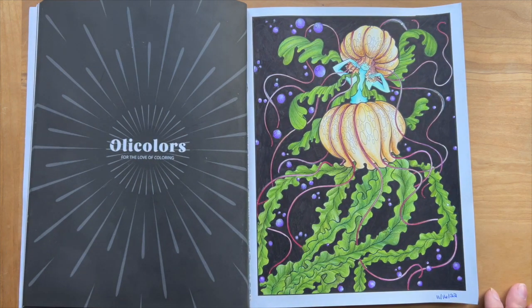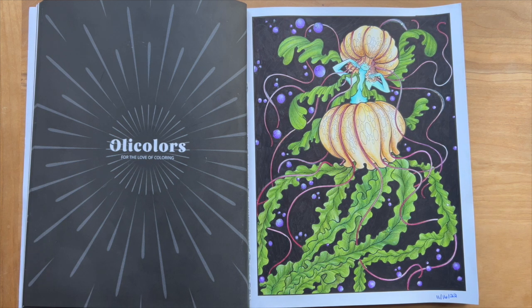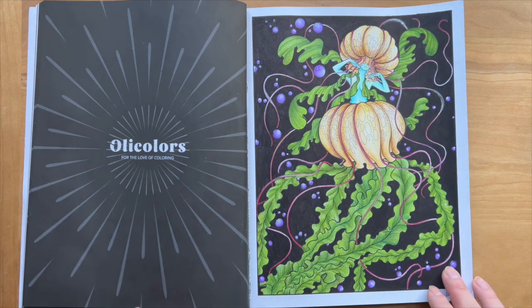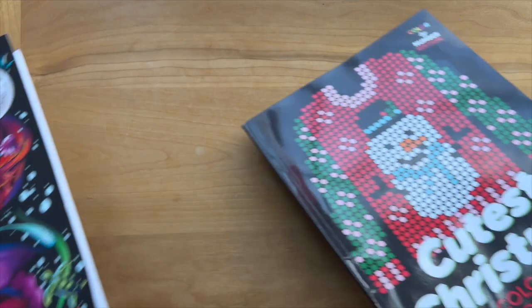It did take me a very long time to, well, it took me about a month to finish this page, but not because of anything to do with the book or the materials. It's just I was a busy little bee. But I'm really happy with this book, and I'll definitely be picking it up hopefully soon.